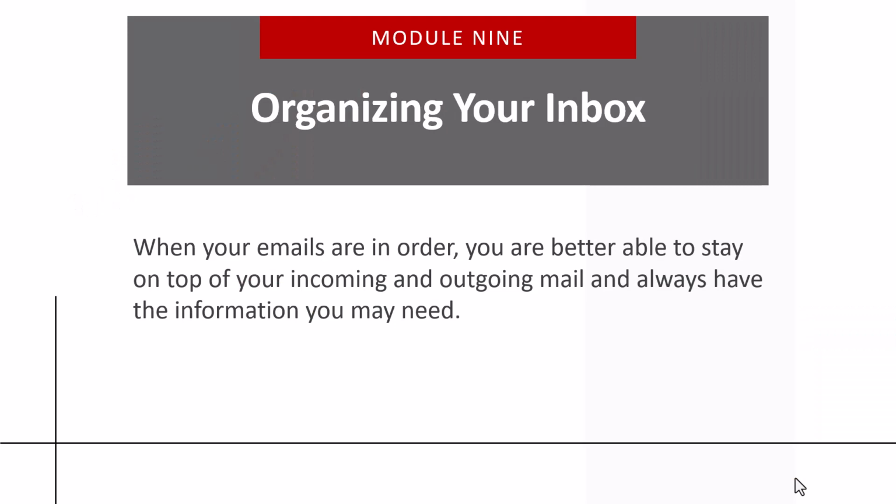Organizing your inbox. If your email inbox is cluttered or unorganized, it can make it difficult to find the email or message you need or notice when you have a new one waiting. Many email systems have tools you can use to help sort and organize emails and appointments in order to go through them easier. When your emails are in order, you're better able to stay on top of your incoming and outgoing mail and always have the information you may need.